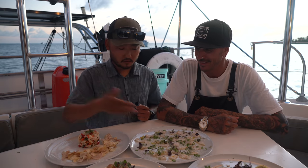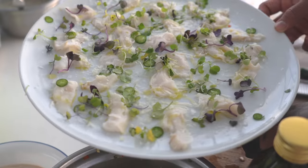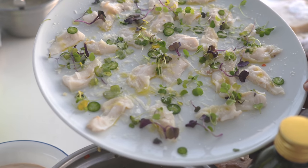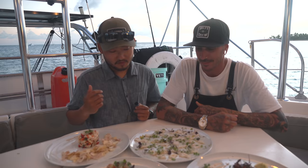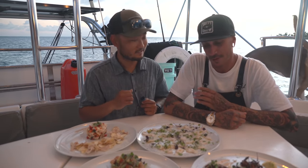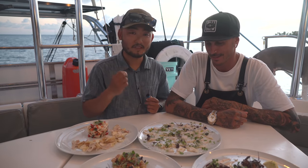Yeah, so first, we got this conch carpaccio. Beautiful. Little olive oil, Parmesan cheese, little serrano peppers, just topped with some microgreens. Very simple preparation, sliced very thinly, should be nice and tender. And a little bit of Parmesan just to add that saltiness. It's amazing.